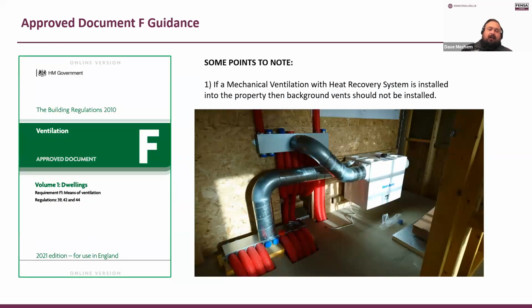There are some alternatives. So this is one. If a mechanical ventilation with heat recovery system is installed into the property, then background vents should not be installed. They don't work. If you've got one of these systems in a house, then with background vents the whole system will just fall over. It doesn't work.